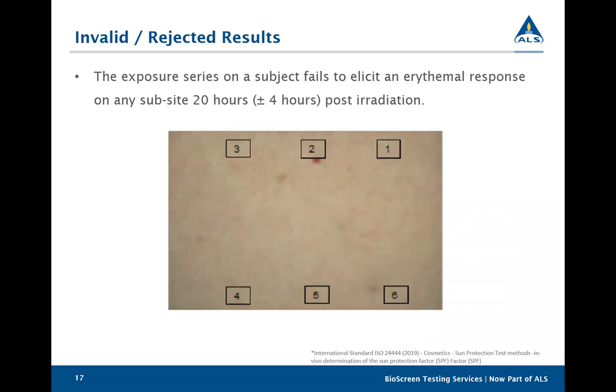Another rejected result is when an exposure series on a subject does not elicit any erythema response whatsoever. So again, product was applied to the site, UV doses were given in accordance with the expected SPF value, and we got no erythema response. What that's telling me is not only is the product protecting at whatever level you are targeting, it's protecting way better than that. So in a circumstance like this, we're going to increase that target SPF value and increase the UV doses that we're giving over that product-protected site, hopefully determining an SPF value that's even better than what was expected.